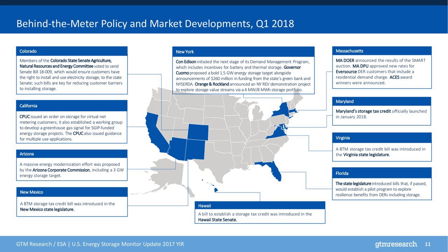And this shows that there is an interest at the state level in helping to promote energy storage, recognizing the value it can provide for behind-the-meter customers. It's an open question as to whether these policies will pass, and in a lot of cases it looks like they won't, but it's still good to see that legislators are entertaining energy storage, getting educated about it, and thinking about ways to help push it forward at the state level.